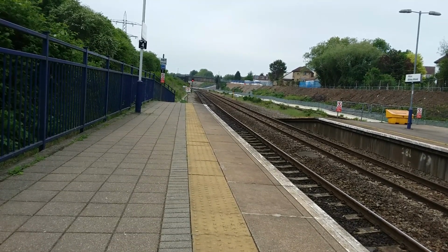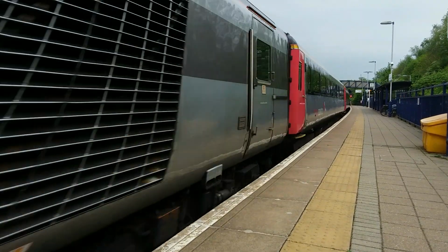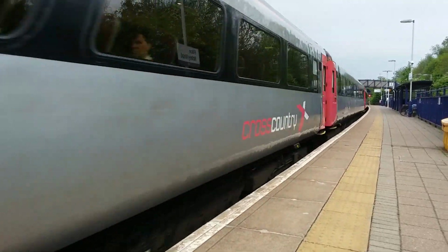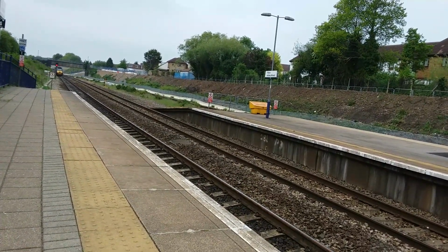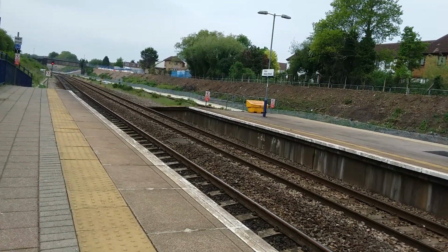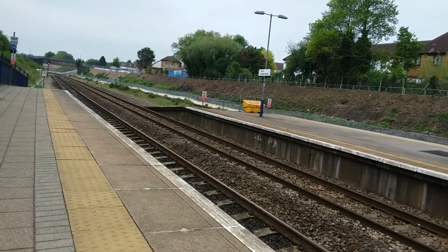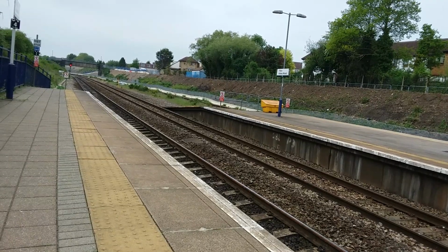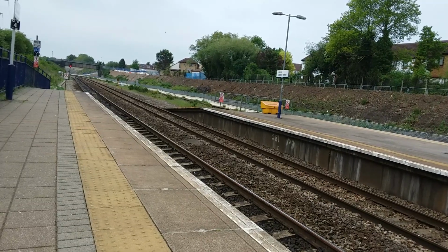Okay, let's see what's next, shall we? Right, passing through now is a service from Leeds to Plymouth. 43301 and 43378. That's 43301, 43378, forming the power cars of that CrossCountry HST, the 0928 from Leeds to Plymouth.